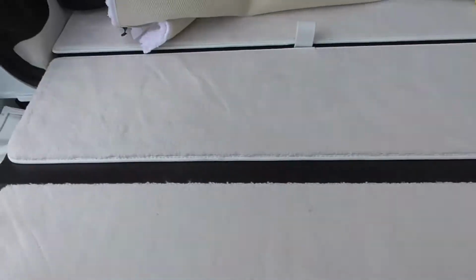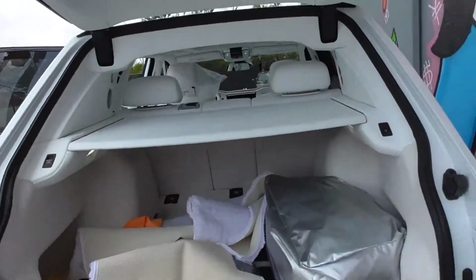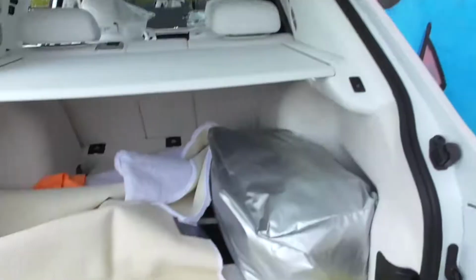And as you can see, you have more white carpet here. And closing the liftgate and the bottom piece here is very easy. Just hit the top up here.